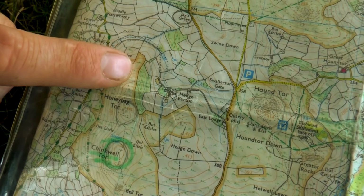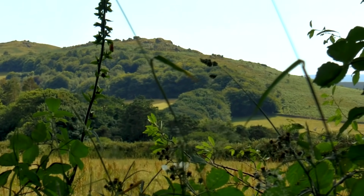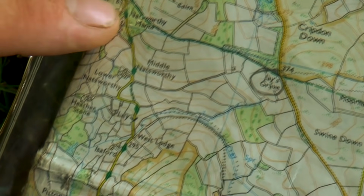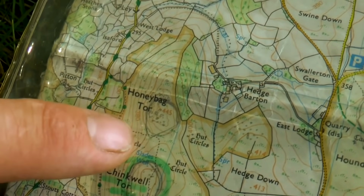If we cut across here to Honeybag Tor, you can look over there, and it looks a bit sort of overgrown. So I think we're going to try cutting out, going around any ferns and things. Nath doesn't want to get bitten. So we're going to take this path up to Natsworthy Manor, and then we're going to come up behind the back of Honeybag Tor and get on that little dotted green line up to Honeybag. That's what we're doing.